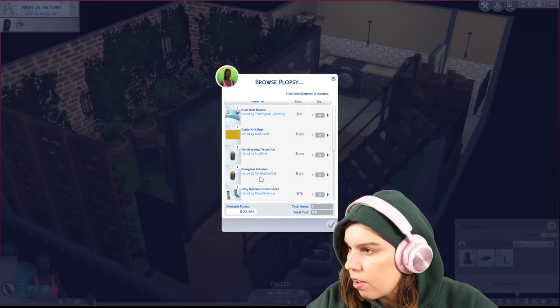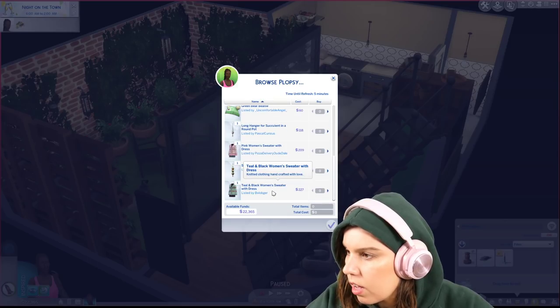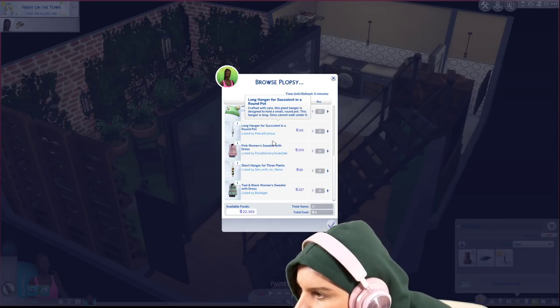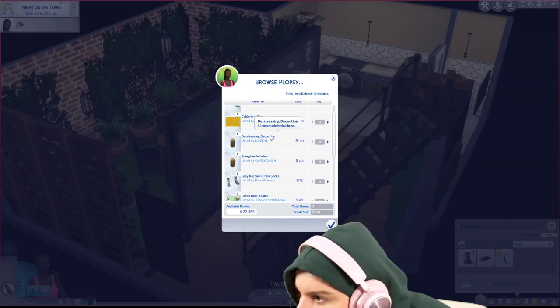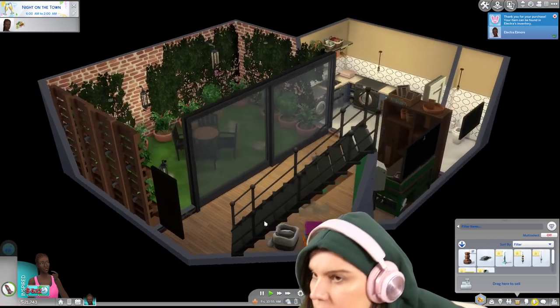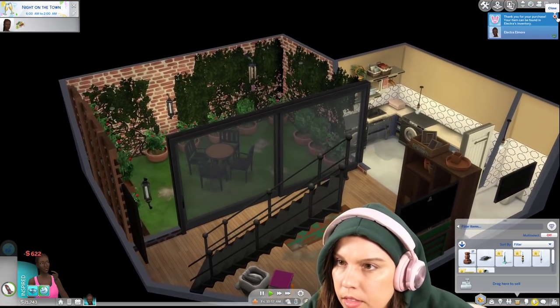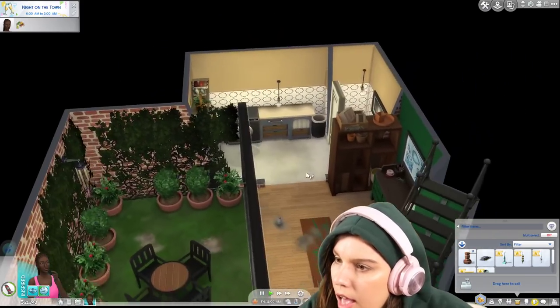Plopsy, I just feel like shopping today. Ooh, maybe we could get like a nice knit rug. A sweater dress. Get a sweater dress, some hanging plants from Plopsy, de-stressing. Let's get this nice rug. Love doing some shopping. Okay, love that for us. Love that for us.